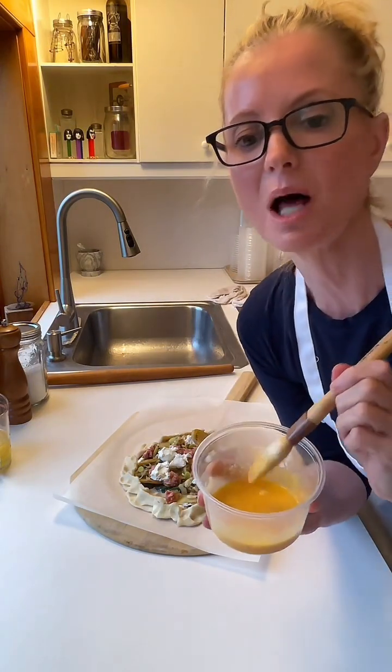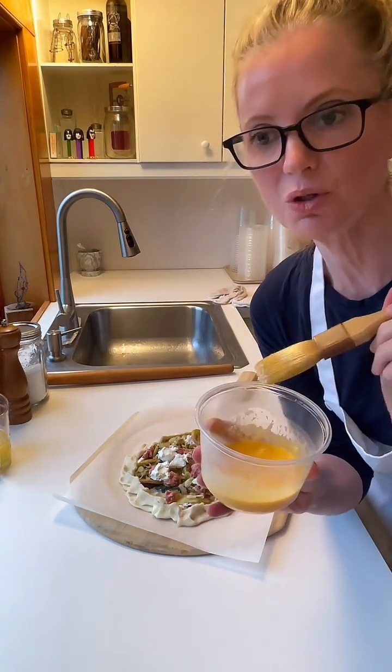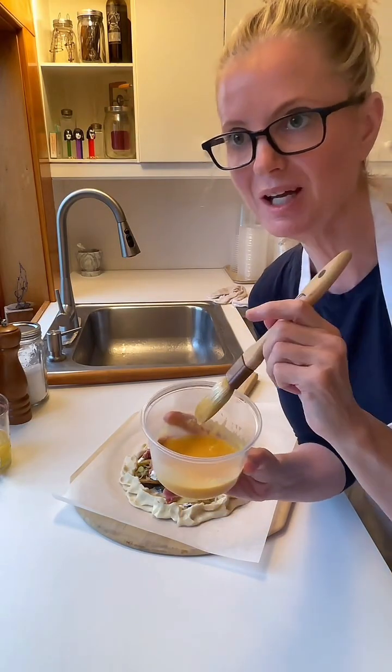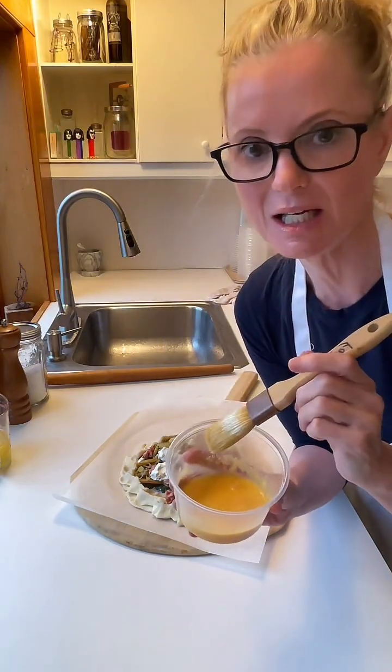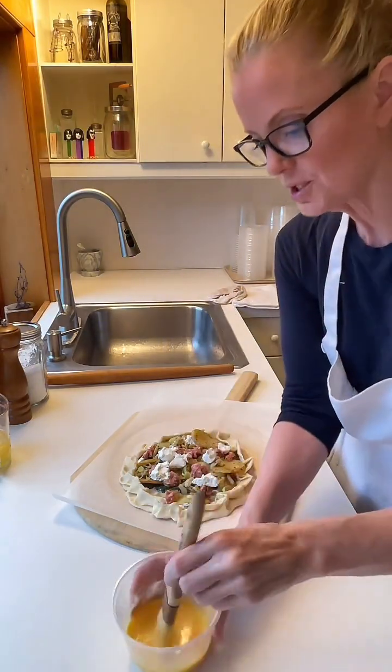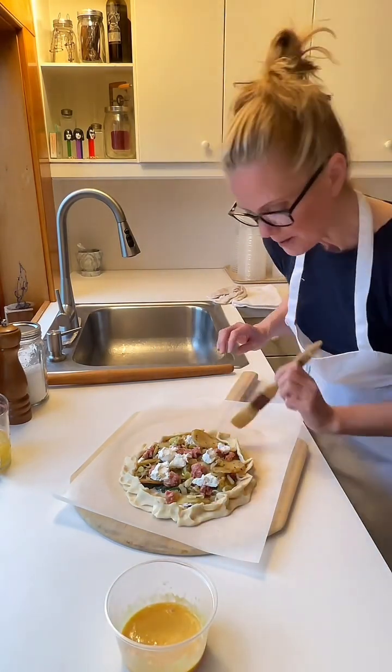I don't like a sloppy egg wash. I don't want to see glops. And if you glop and drip, when you bake it, you can see it. So even if you can't see it when it's wet, it's going to look icky coming out. So you really want to take a minute to do a good job. And you want to move quickly.